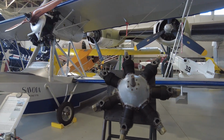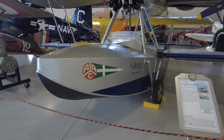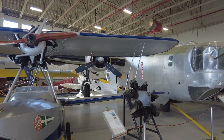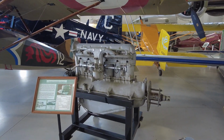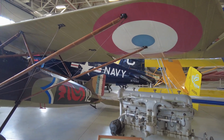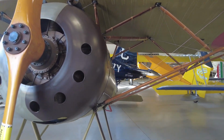The old engine there. And this plane here looks so cool. Savoia-Marchetti. Here is an old Curtiss C6 engine. Oh, this biplane, it's actually a monoplane. Gorgeous machine. I love the wooden wing struts.